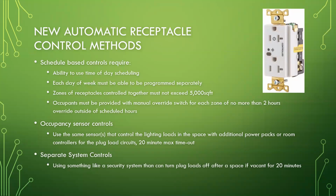So very similar to what you have for time-based controls for lighting in open office areas as well, because if you are using a relay panel to control your open office lighting, you can't control more than 5,000 square feet together on a single relay. So you have to divide that up into multiple zones. And in both cases, you have to provide the occupant with an override switch, for your lighting as well as for your receptacle controls, with an override of no more than 2 hours.